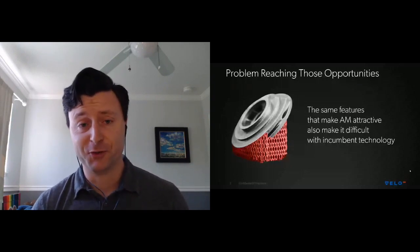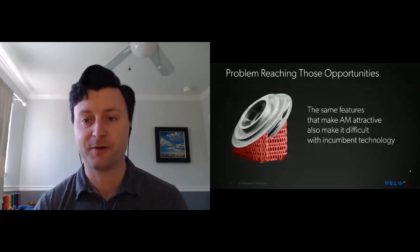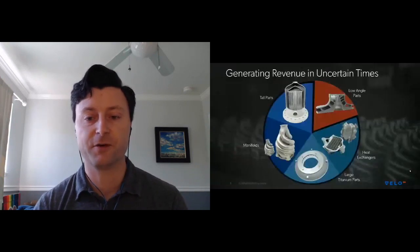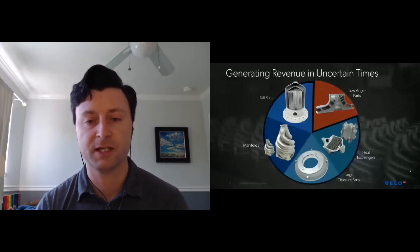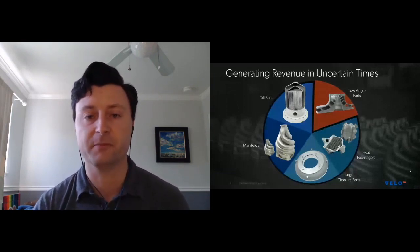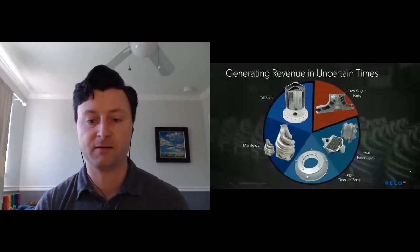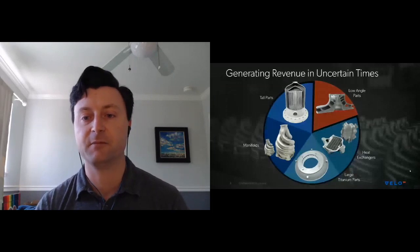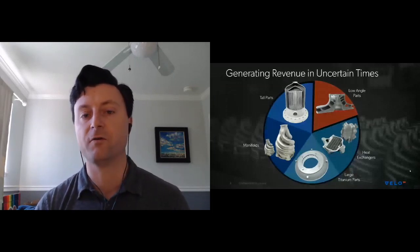If you've ever listened to a Velo 3D presentation, you've no doubt heard us harp on the reduction of support structures. Really where we've focused a lot of our conversations is around the low angles, being able to print low angles without supports. You can see that here in the red pie slice, where we have a picture of a shrouded impeller. In my time in additive manufacturing, I've seen people ask for quotes on this part over and over and over.